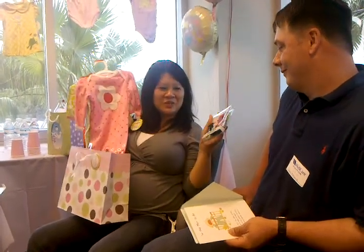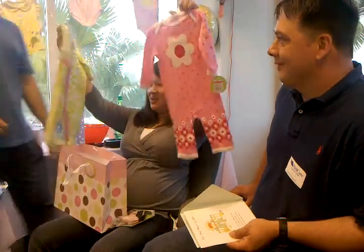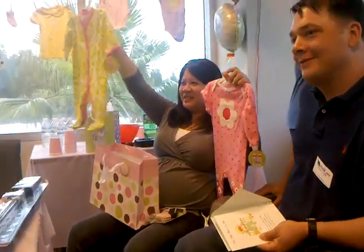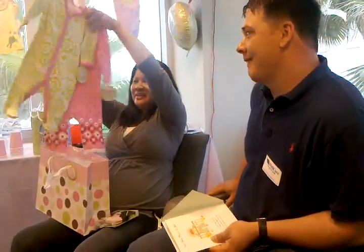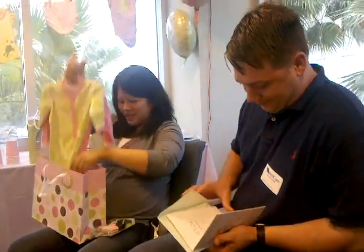Socks that look like shoes. Yeah. I love this color. Yeah. Jen, this matches what you were wearing yesterday. Oh my god, that's so cool. That's cute. Just put it on the baby and it'll carry it around. Yeah, you got it. Thank you.